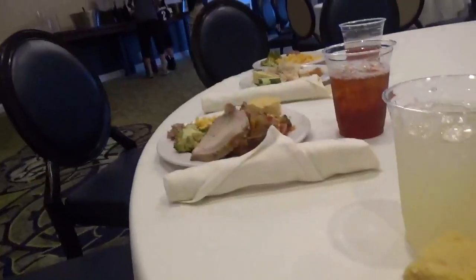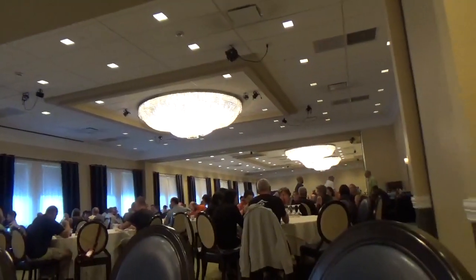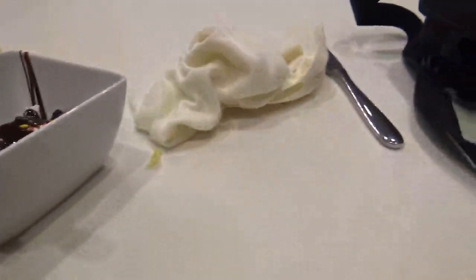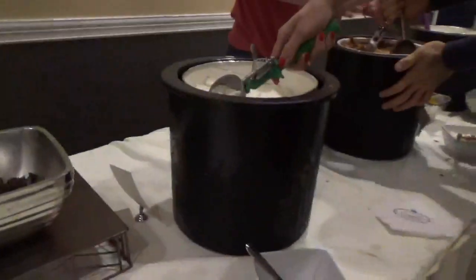So yeah. We have our dessert, ice cream sundaes. How long did it take? Here's the desserts. Look at this crazy ice cream. Isn't it coming out? Is it too hard? It's way too hard.